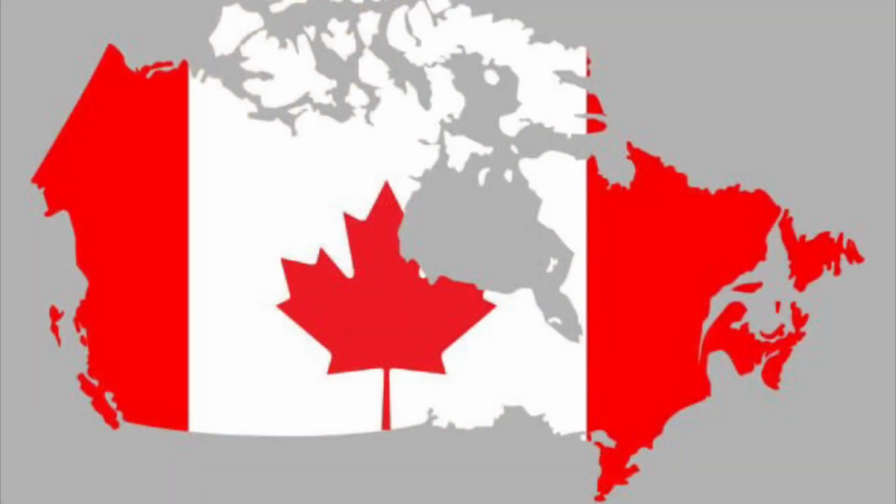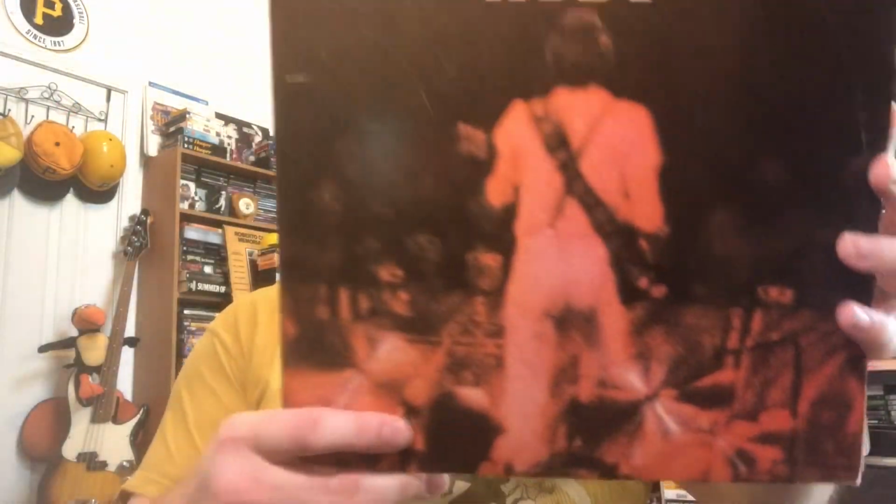Neil Young with his backing band, Crazy Horse, Live Rust. This is the Great White North. So this is a live album, a double live album from Neil Young. We're talking 1979.